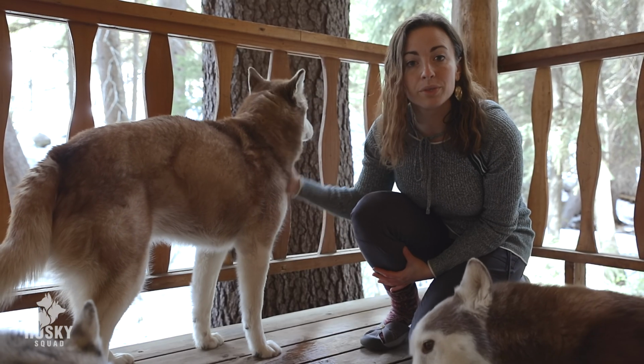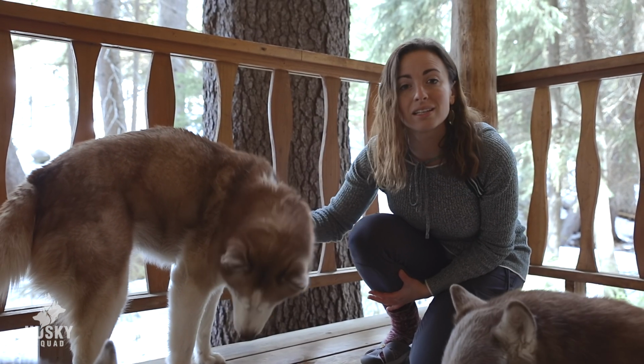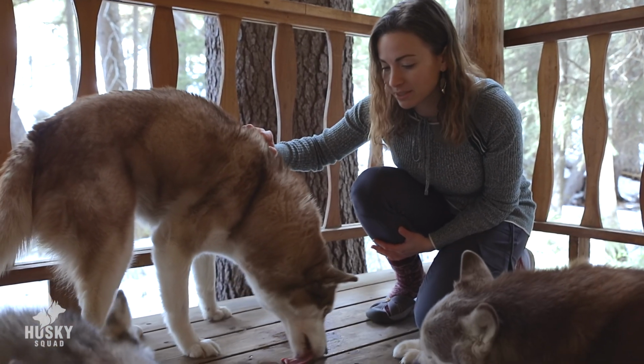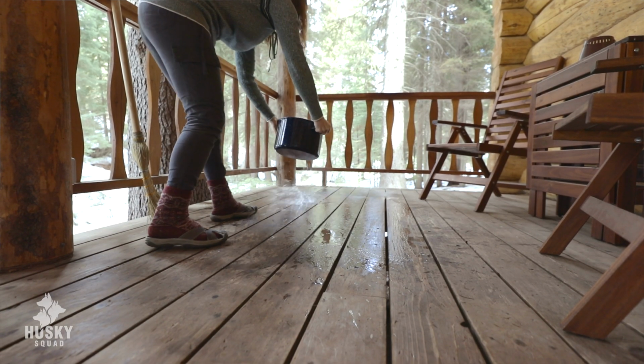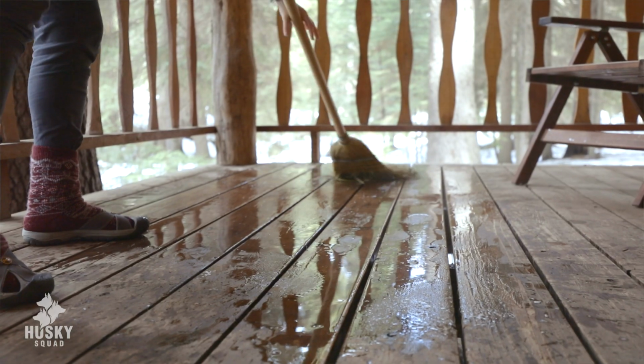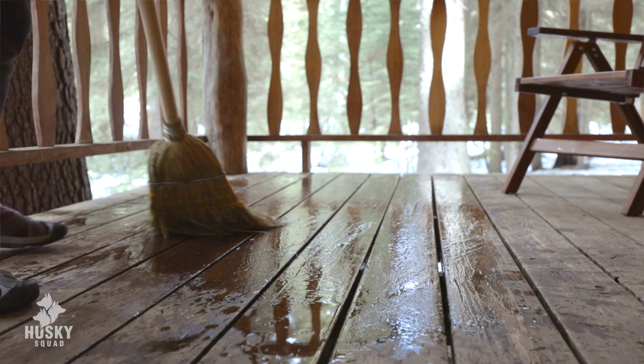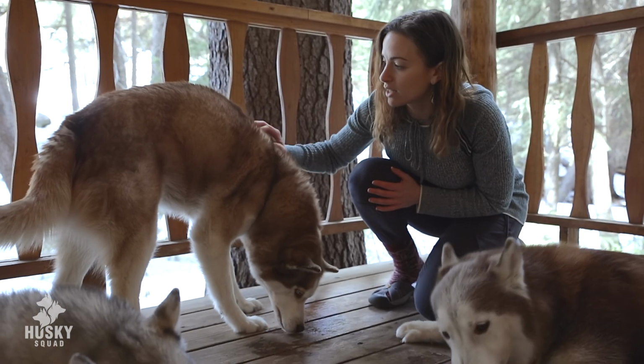See, the reason why we do this outside is because it does get messy. I mean, they lick it clean, that's definitely part of it, but after they're done, I can just take hot water with some soap and scrub this down, and everything stays nice and clean. That's the secret to keeping everything clean. But definitely big messy bones like this, we never give it inside the house.